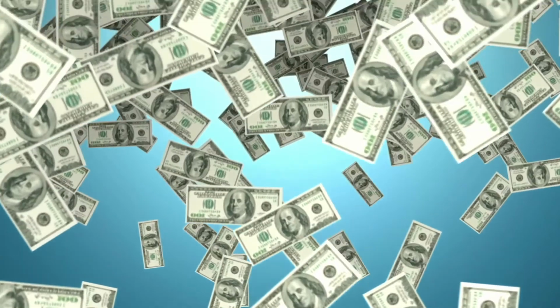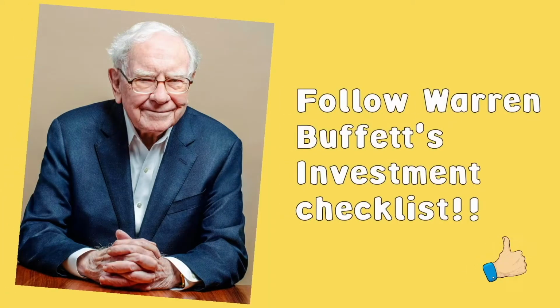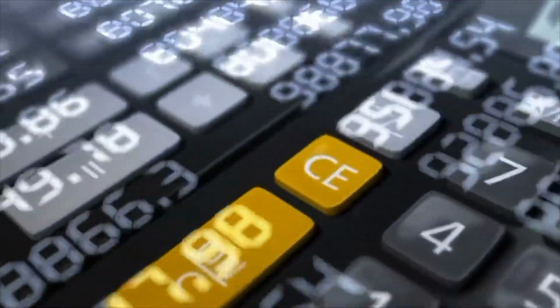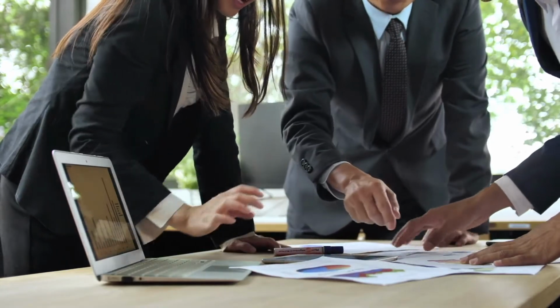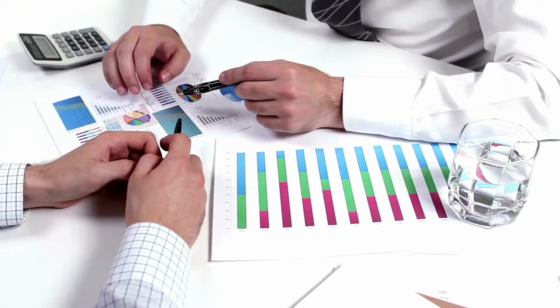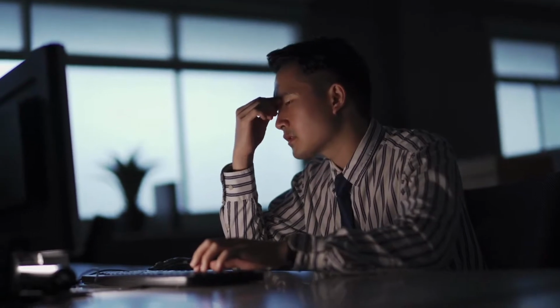Alrighty, the secret to making profitable investments is to follow Warren Buffett's investment checklist. Warren Buffett is among the greatest investors of all time, and not to mention a millionaire, and his strategies are the best to follow if you want to continue making money long term. It doesn't matter if you're new to investing or you're an experienced investor. Warren Buffett's investing strategies are convenient for everyone. Now, let's dive straight into the investment do's and don'ts for 2022.